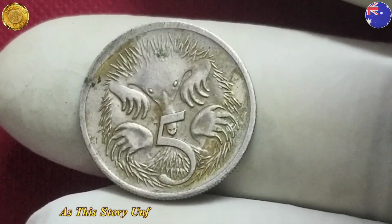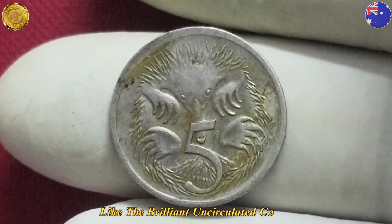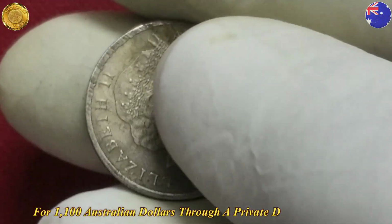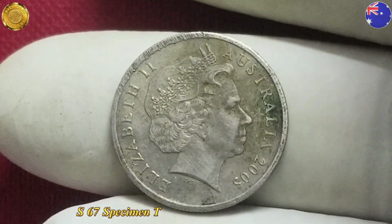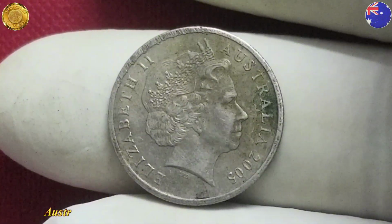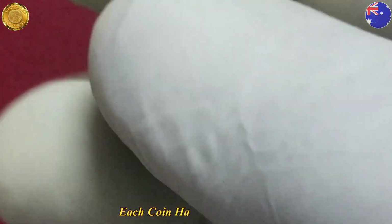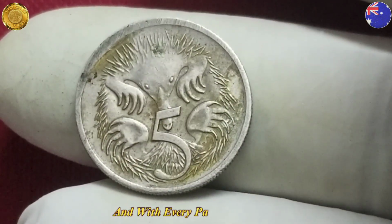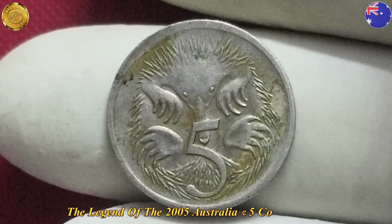As this story unfolds, we'll uncover more examples, like the brilliant uncirculated coin sold by a Melbourne collector in 2023 for 1,100 Australian dollars through a private dealer network, or the PCGS MS67 specimen that made headlines on eBay Australia when it crossed the 900 Australian dollar mark. Each coin has a backstory. Each sale adds fuel to the fire. And with every passing month, the legend of the 2005 Australia 5 cents coin grows.